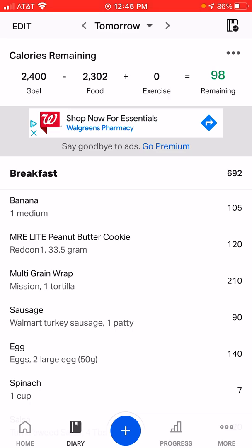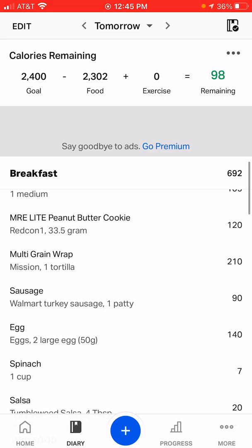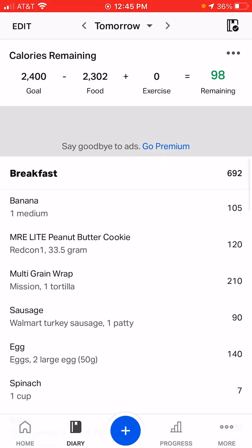You're going to see how on this day 2, the calories and the macros went up, but there's only a few changes I had to make to hit those numbers. So we're going to go through this. Same thing, we're going to assume this person works out in the morning. They're going to do their banana pre-workout and their protein shake post-workout.